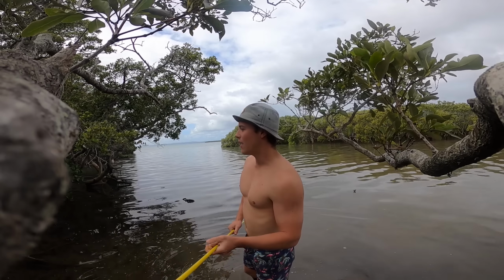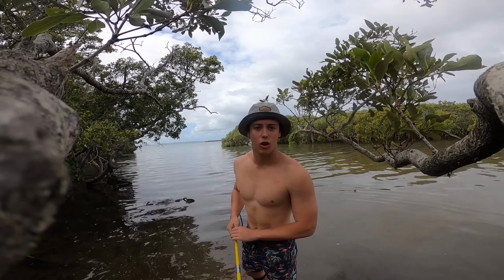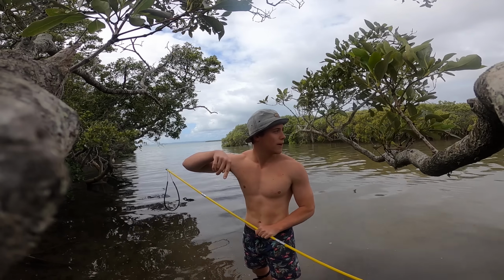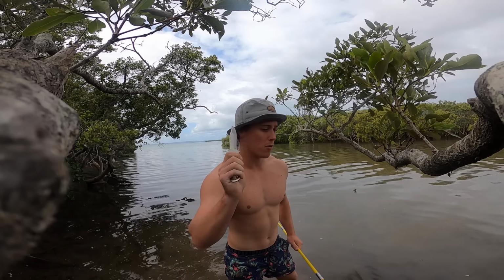Alrighty guys, it's a bit later in the arvo, probably just after lunch, and the tide's heading back out, so we've got our last chance to spear something while the tide heads out. I drove to a new area of the mudflats. It's an Adreno knife, just a dive knife. I should have brought this before, but I've got it now.